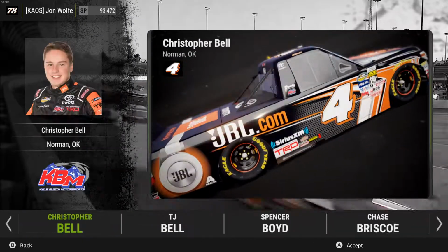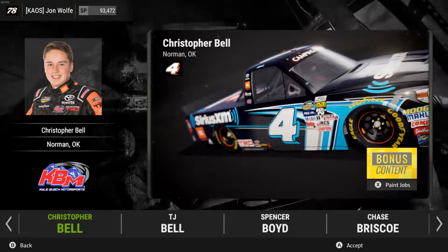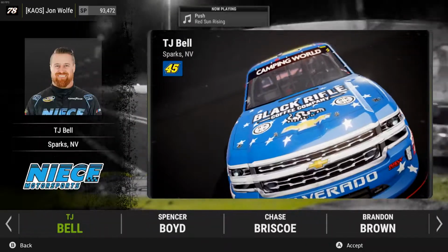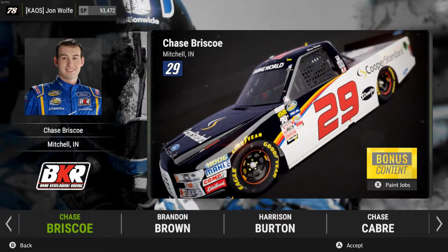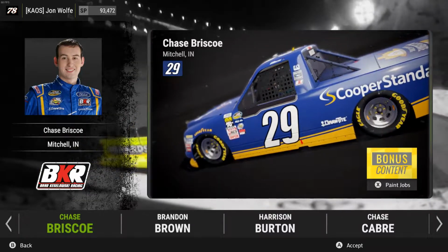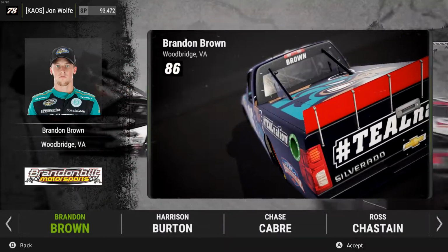Who else has a paint job? Whoop. Christopher Bell has another paint job. Oh, the serious one. That's cool. I like the blue on there. All right. And Chase Briscoe. That's cool. I like that. That is pretty neat. It's a nice change of pace from the usual blue that him and Cindric both have.